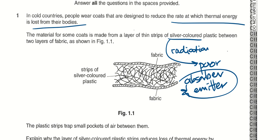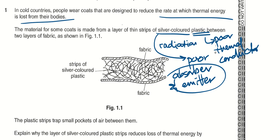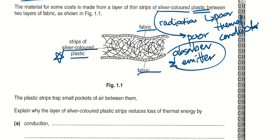Okay, so we have thin strips of silver color plastic. Why plastic? Because plastic is a poor thermal conductor. So you must be very sensitive to all these words. Between two layers of fabric, so this is my first layer, second layer of fabric, then I have the silver colored plastic. So the plastic strips trap small pockets of air. So air is a poor thermal conductor.